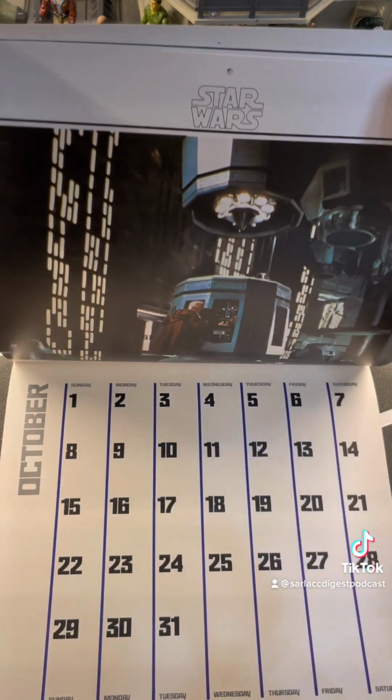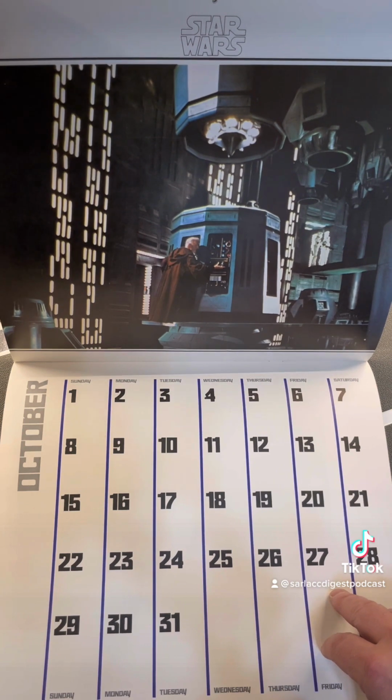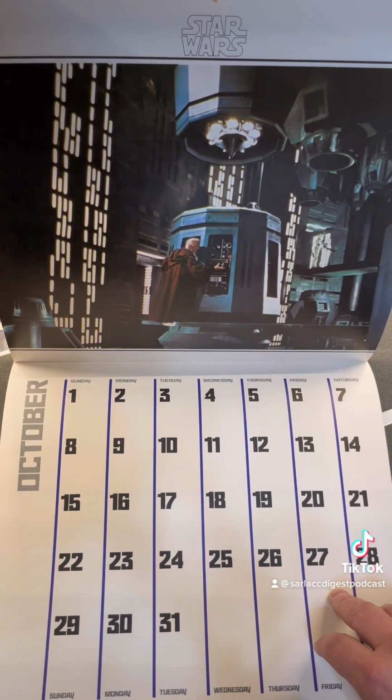Just kidding. Then, of course, October, we've got Obi-Wan Kenobi. Is this our first glimpse? I think this is our first glimpse at Obi-Wan Kenobi in the calendar.